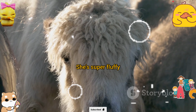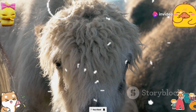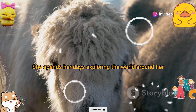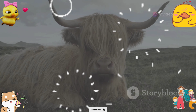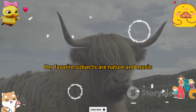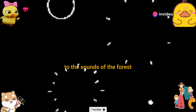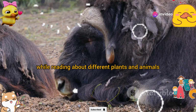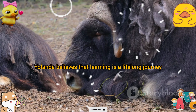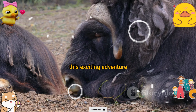She's super fluffy and loves to learn new things. From reading books to solving puzzles, Yolanda's thirst for knowledge is unquenchable. She spends her days exploring the world around her, always on the lookout for something new to discover. Her favorite subjects are nature and music, and she often combines the two by listening to the sounds of the forest while reading about different plants and animals. Yolanda believes that learning is a lifelong journey, and she encourages everyone to join her in this exciting adventure.